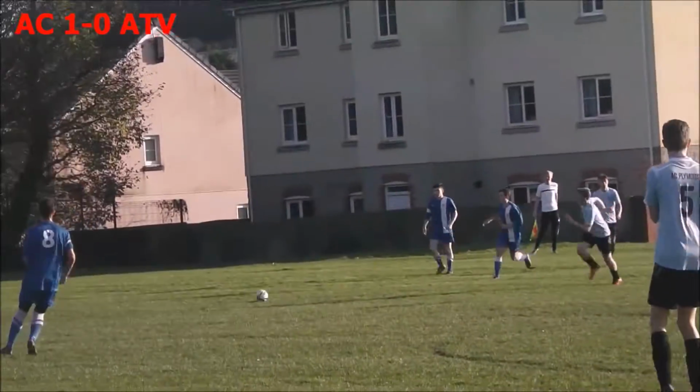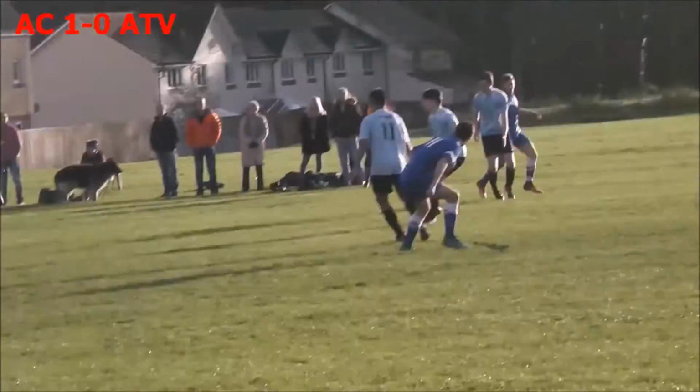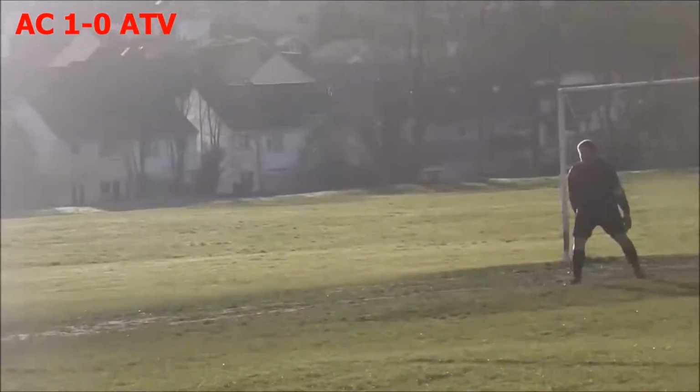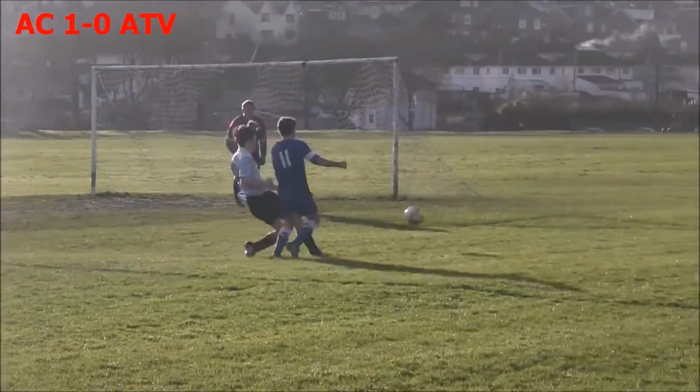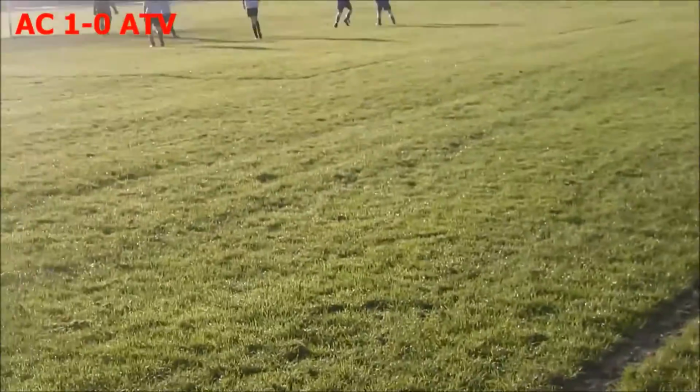Fraser looks to find his man in the middle, but he can't find anyone, and Activate can come at AC now. Ball's looking over the top for number 11, who's held his run. Coops doesn't come off of his line, and out of nowhere, Bernie slides in, Iron Robin-esque, to clear it behind for a corner.